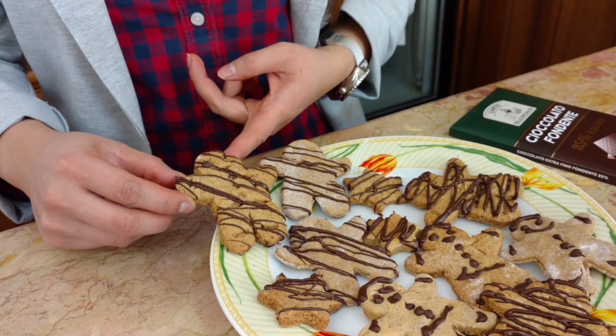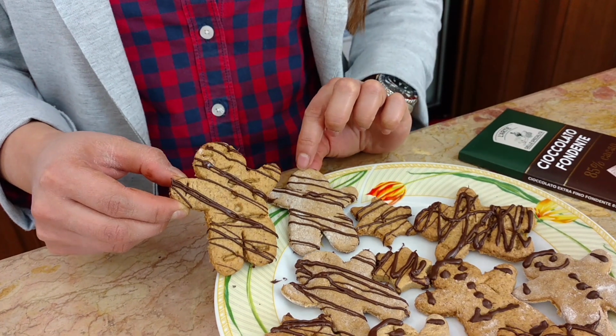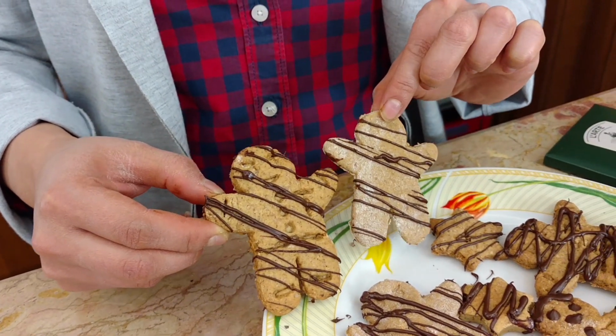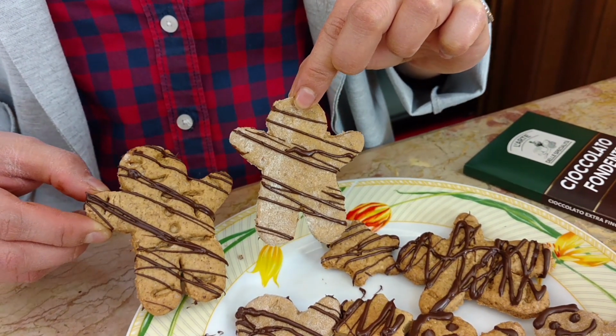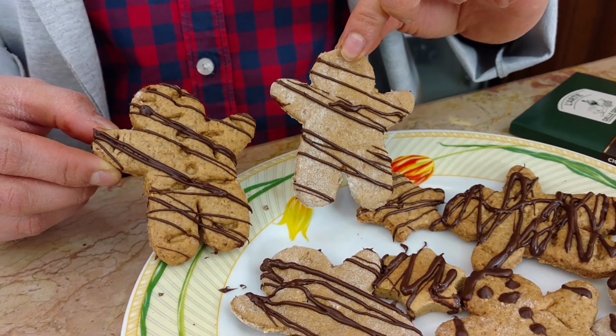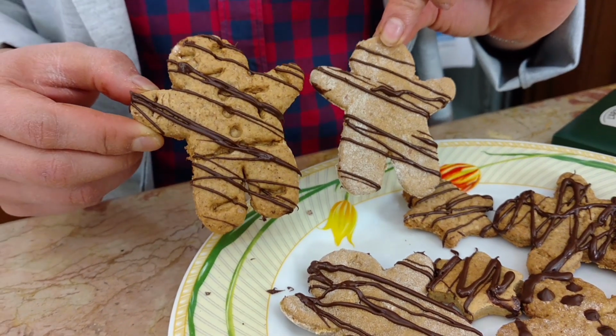Do they look the same? What do you think, guys? And this one is the healthy one. It's the healthy version with no sugar, low potassium, and low phosphorus. Do they look the same?